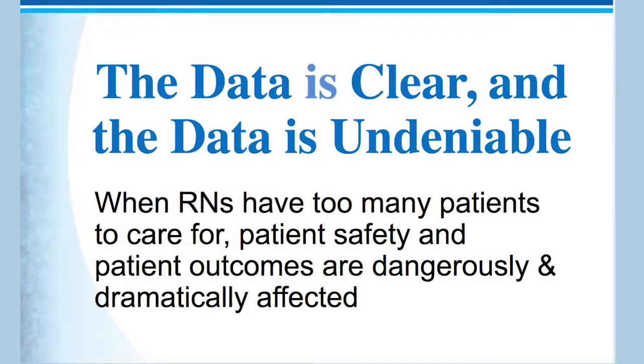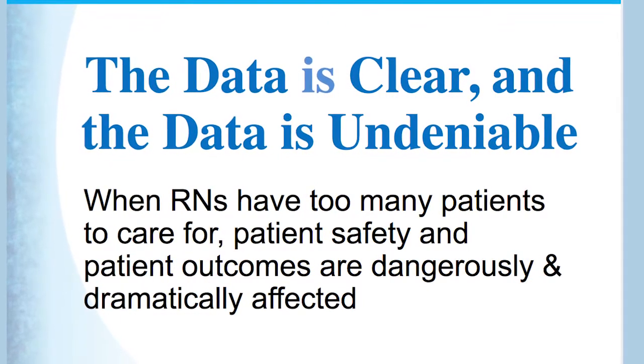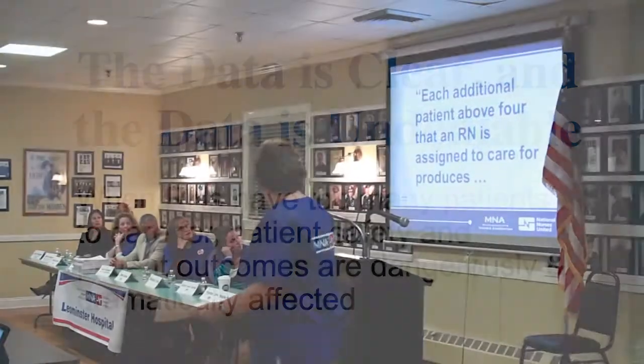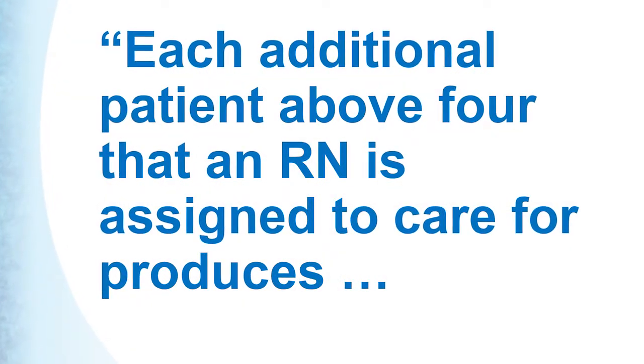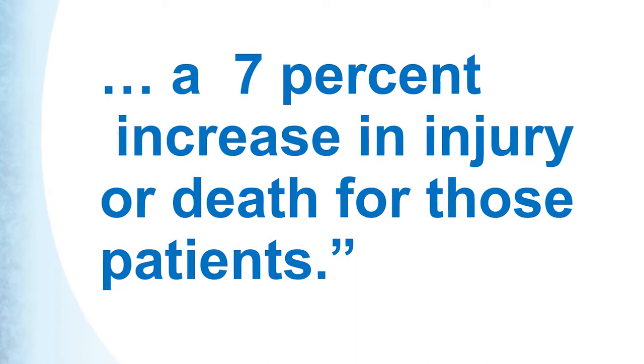When our residents have too many patients to care for, patient safety and patient outcomes are dangerously and dramatically affected. How many are too many patients? I want you to first take a look at that stack of papers that we have there. That is research that goes back to 2003, right up to today, that shows that having more than four patients on a nurse's assignment, depending on where they are, different if they're in an ICU setting, but having more than four causes a 7% increase in injury or deaths for those patients.